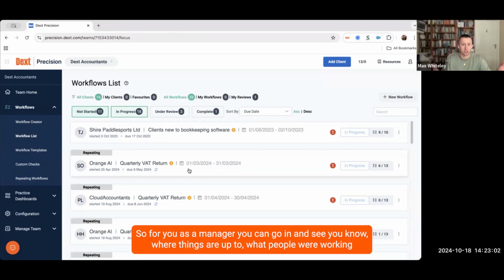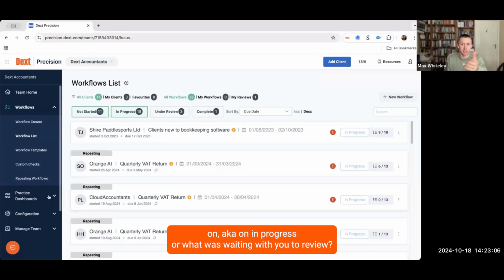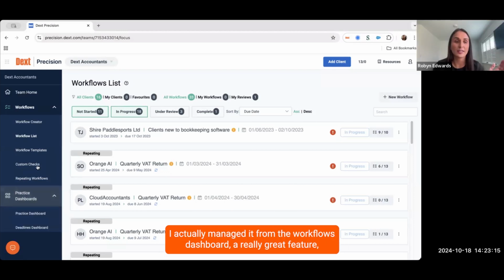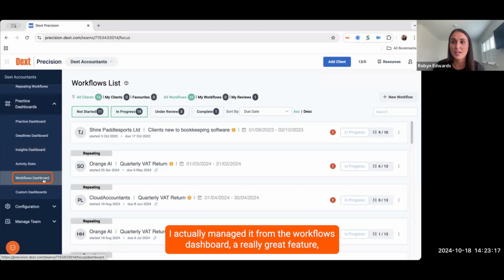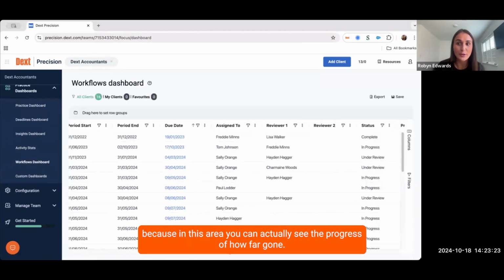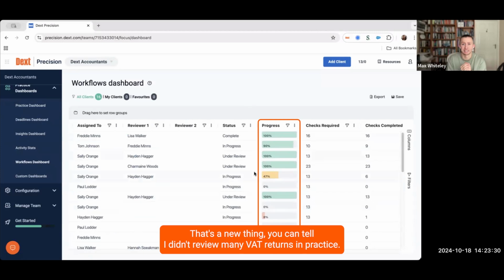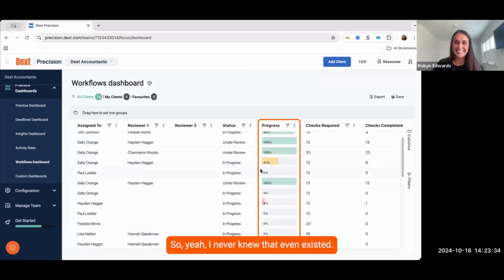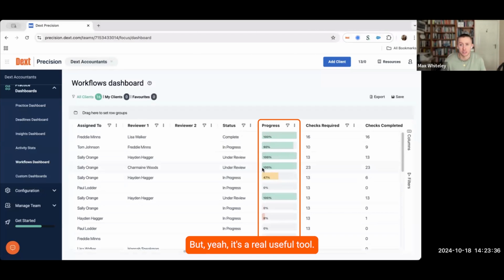Perfect. So for you as a manager, you could go in and see where things were up to, what people were working on, aka in progress, or what was waiting with you to review. Is that how you managed it from this dashboard here? I actually managed it from the Workflows dashboard, a really great feature because in this area you can actually see the progress. That's news to me. You can tell I didn't review many VAT returns in practice, and Robyn did most of that for me. So yeah, I never knew that even existed, but it's a really useful tool.